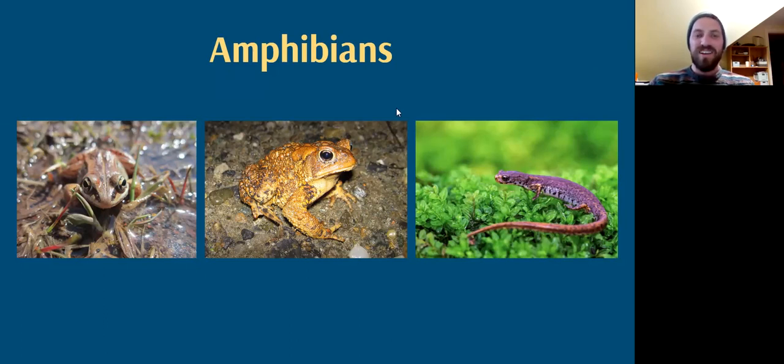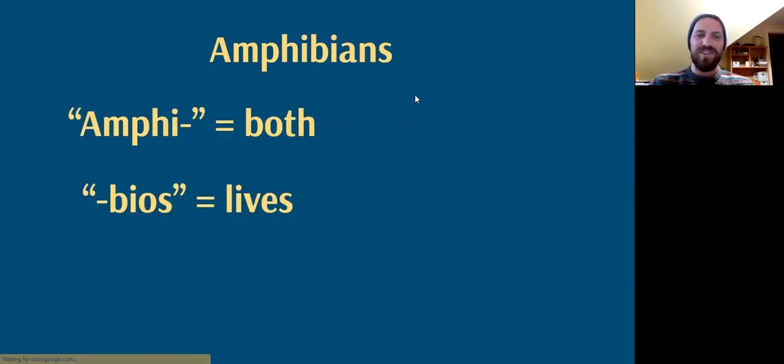So yeah, we'll start with just amphibians. These are frogs, toads, and salamanders. And if you'll humor me for just a minute, amphibian comes from two Greek words, amphi, which is the same root as like ambi, meaning both, like ambidextrous, and bios, meaning life, because they have both an aquatic phase and a terrestrial phase.